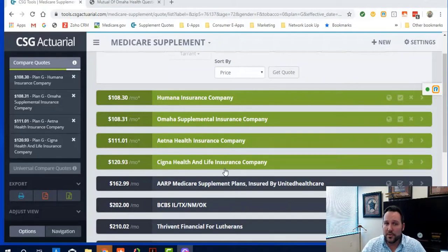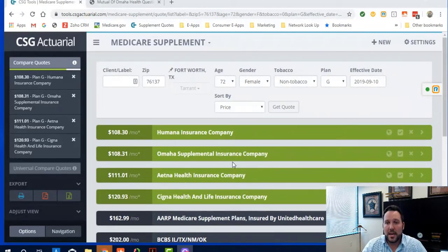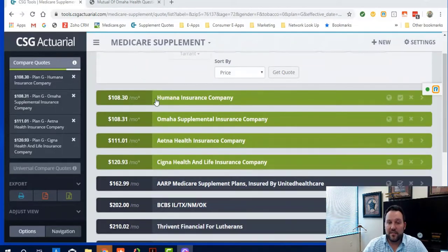Now these premiums are unique to each individual person, and as you can see right up here, we've got her zip code entered, age, that she's a female, doesn't use tobacco products, and for Plan G. And so we identified 4 great companies that she could go with.